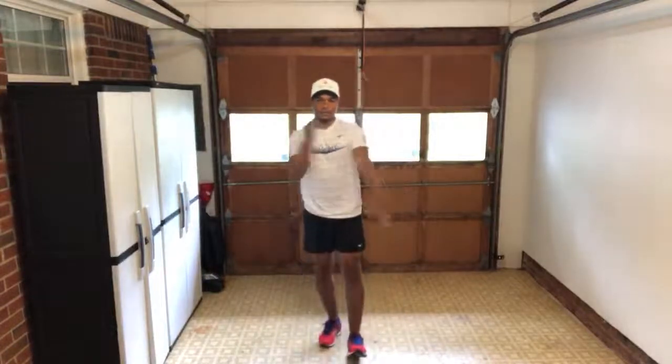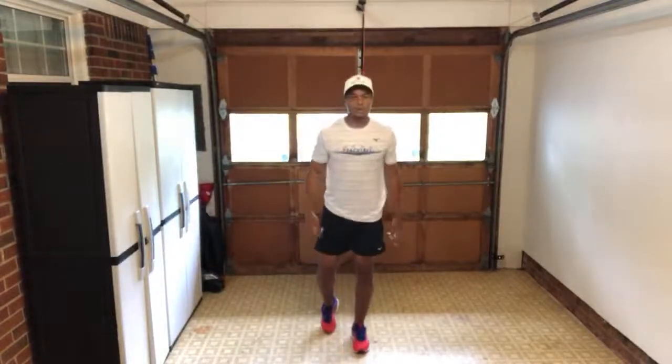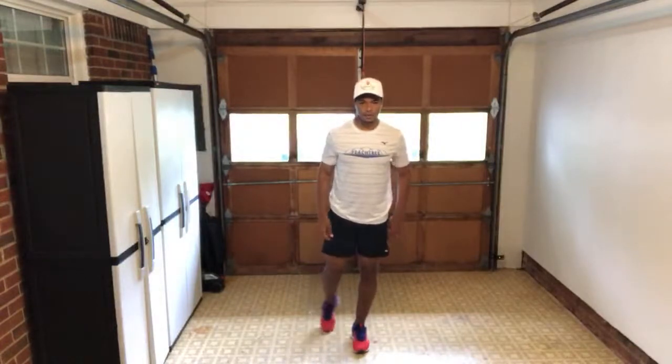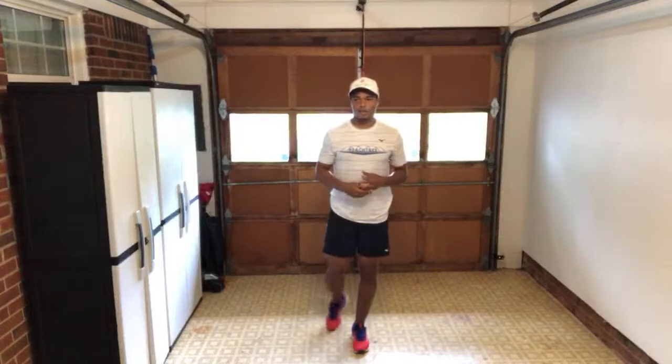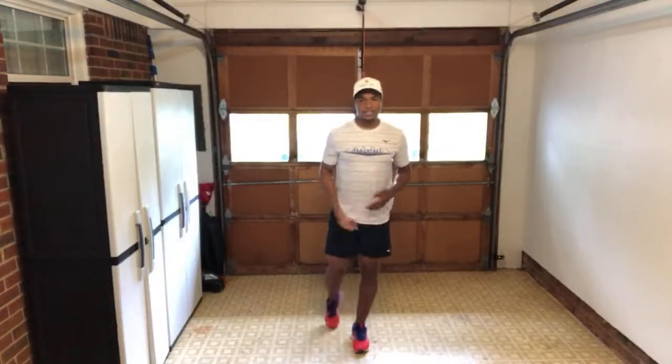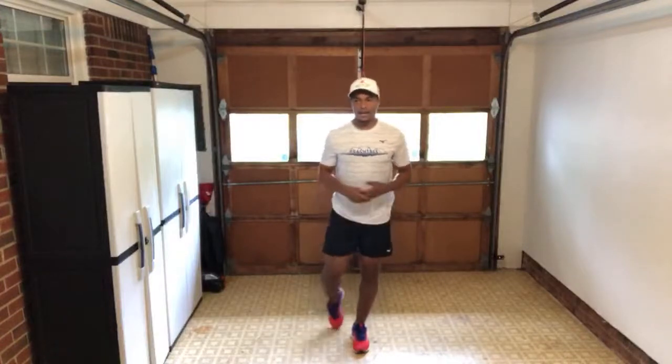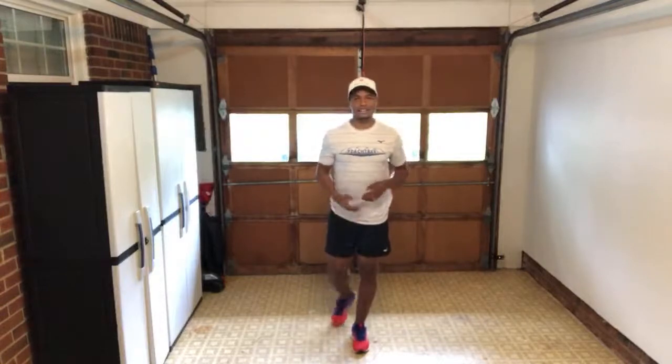Next, we're gonna do ankle circles. So, you're just gonna go with your right foot, rotate it like so. Get the ankle nice and loose because we will be doing some single leg hopping that will really engage your lower legs, your calf, your feet. So you want to keep those ankles nice and loose. Go in both directions.